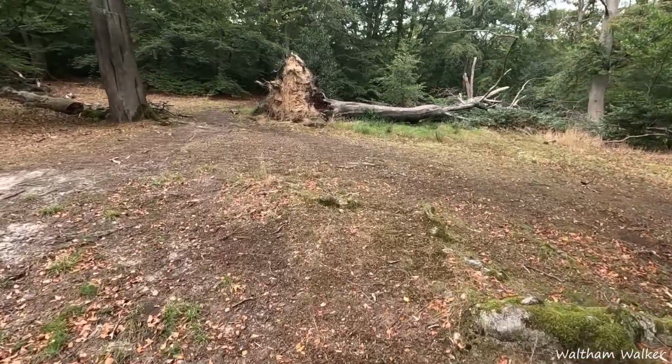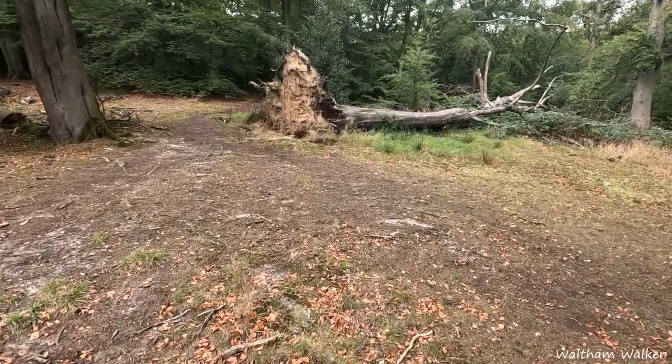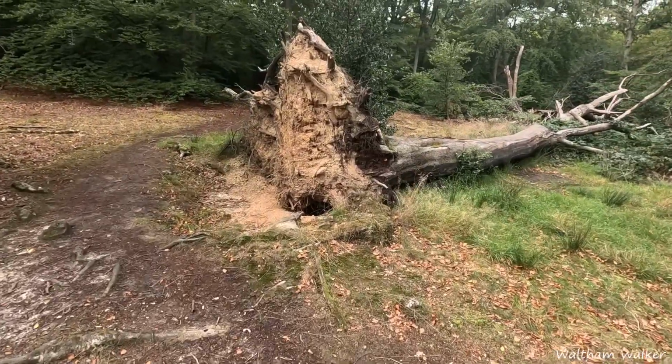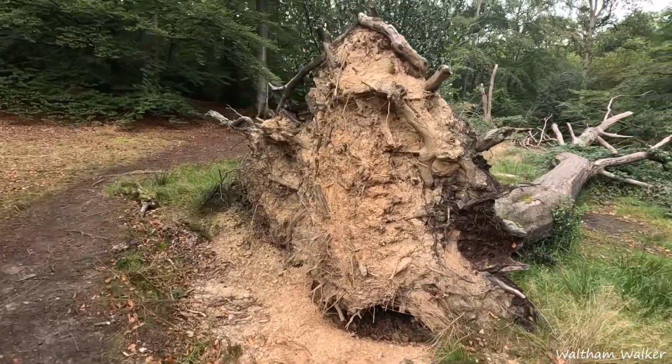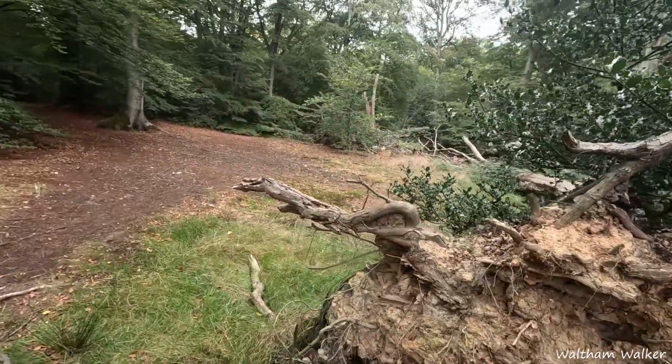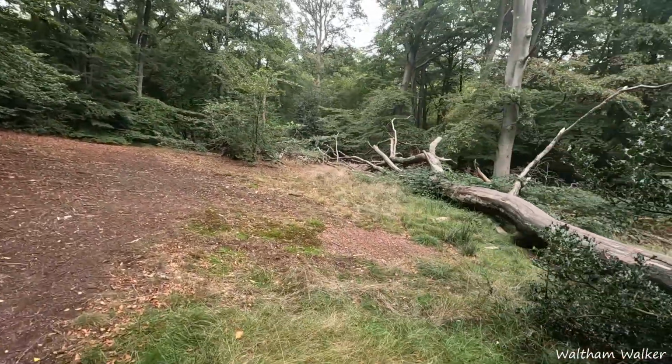All is calm so far, folks. It was meant to be a lot windier. We had Storm Agnes, or the northern part of England and Ireland had Storm Agnes last night. A bit blustery, nothing to mention, but I thought I'd mention it anyway. There's been a bit of destruction in this area. Natural destruction.